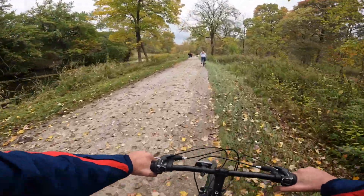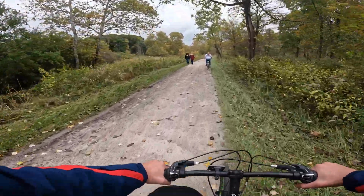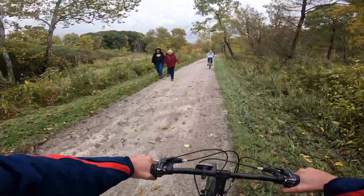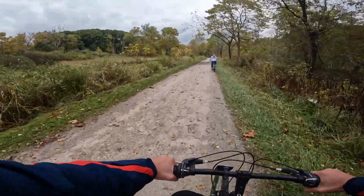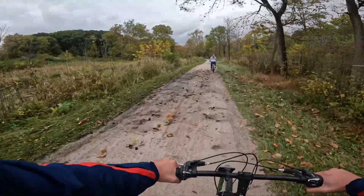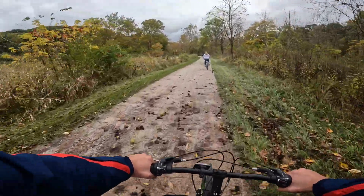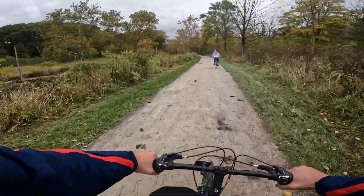Really cool, maintained well. Some cool tunnels you get to walk through under the railroad, which is also cool. The railroad also follows the path quite nicely throughout the whole thing, so the train wasn't running today, but if it was, you'd probably hear it every once in a while as it passes.